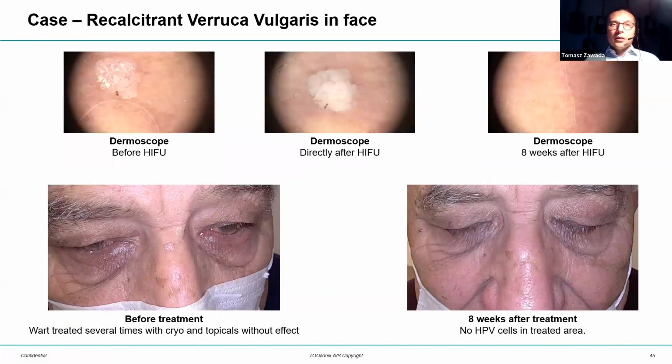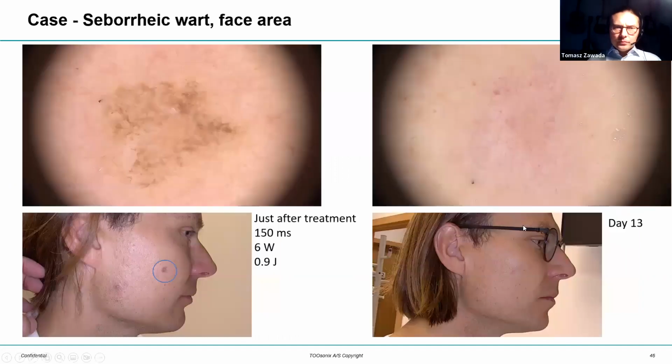Another case, viral warts. That's a kind of unusual location on the nose, here in the base of the nose. Again, it seems like a very typical condition. A lot of people suffer from that. And there are treatments, however, as we learn slowly, a lot of treatments are inefficient, including even surgery and other things. So here HIFU also comes to the rescue, and this is 8 weeks after the treatment. I think it's been already 2 years for this patient, and we see no recurrence.